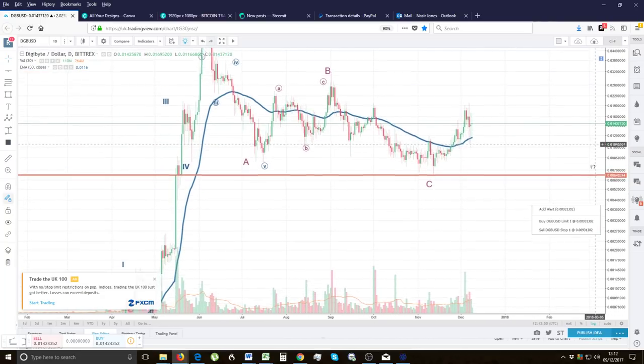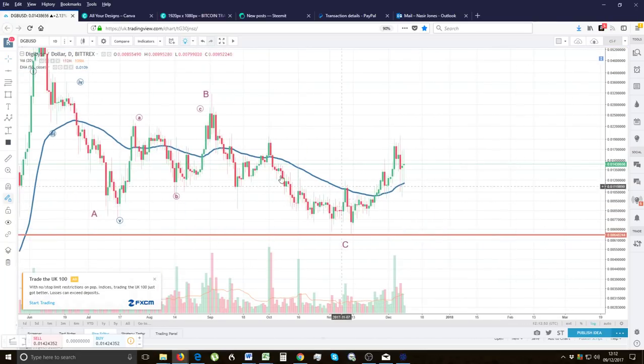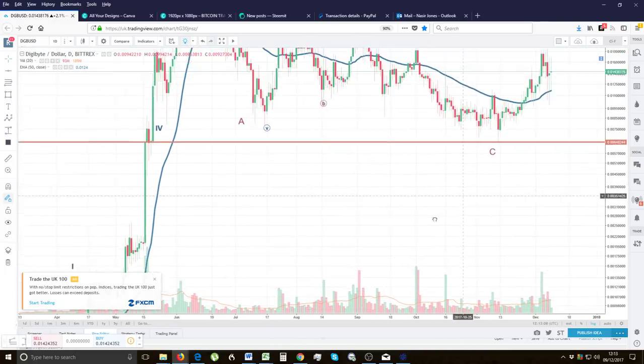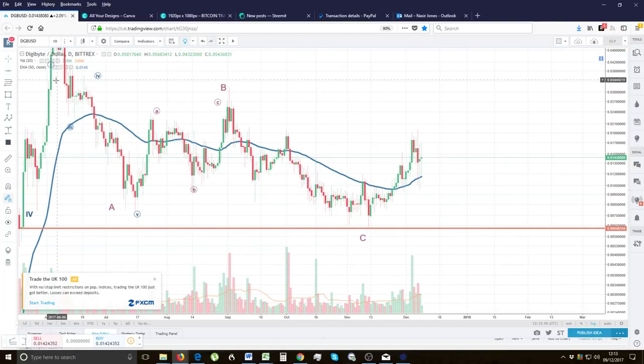Now it tried to bounce through here, got rejected, here got rejected, here bounced through on good volume, retested the low supply candle, went through again. Now it's retesting this, and the 50 is starting to curl up. So that 50 should once again be supportive of the price moving up. So I would be a comfortable buyer here of DigiByte.